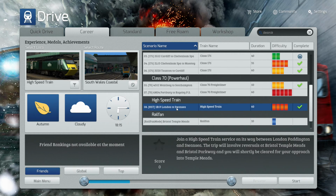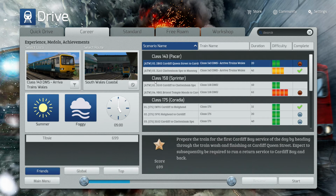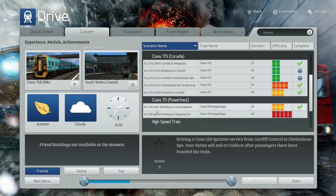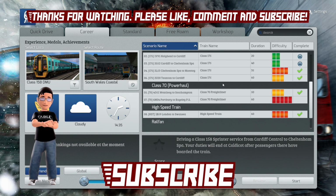And then it's the HST, which is lovely. And then we've got the Arriva Trains Wales DLC. So it'll start with this one. Then it'll be this one over here. And then another one of those, and then back to this one. So we've got, what's it, 4, 5, 6. We got another 6 episodes of this before we move on to a new route. But the London to Faversham one will have moved on by then. So I'm going to have to think of a couple more routes to do.